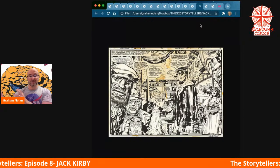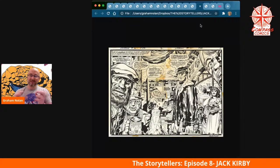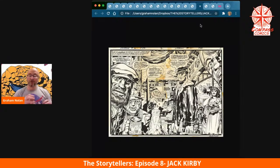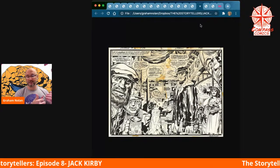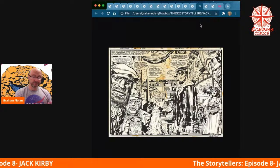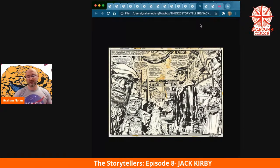Jack had great success without Stan, and Stan had great success without Jack, but you can see the difference when they're not together, or when Stan wasn't with Ditko. The creative output on Amazing Spider-Man under Johnny Romita was not the same as it was with Ditko.